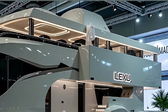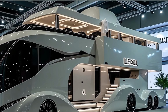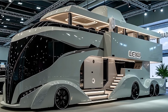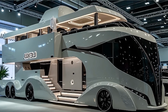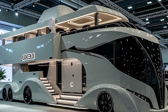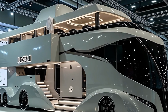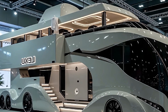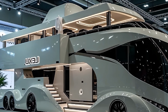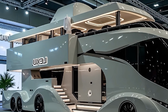Step inside, and the interior is where the Lexus Motorhome truly shines. Designed with exquisite attention to detail, the cabin feels more like a luxury penthouse than a recreational vehicle. Premium leather seating, hand-finished wood trims, and ambient LED lighting create a warm and inviting atmosphere. The spacious living area features reclining lounge chairs, a smart dining table, and a fully equipped kitchenette with state-of-the-art appliances.